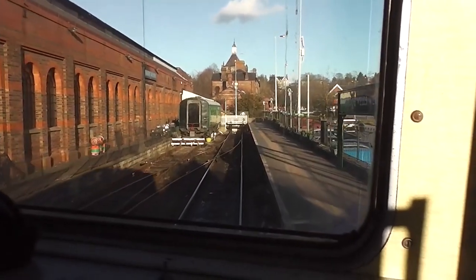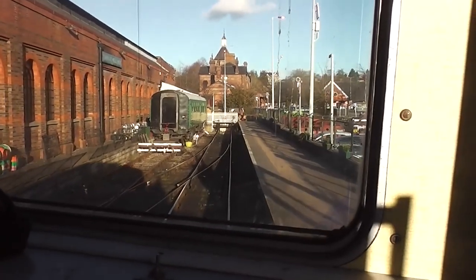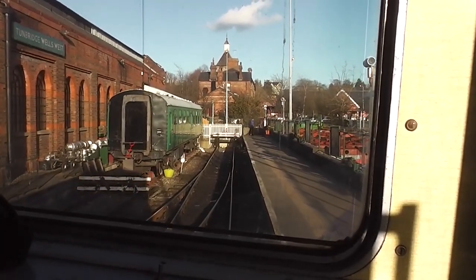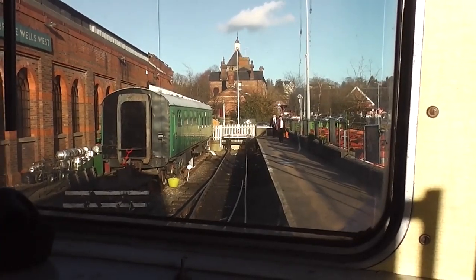Now time to say goodbye to the Spa Valley Railway as we head back to me and Simon on our journey back down to Cambridge. It was certainly a bit of a rush, as we had to rush around London between trains. And, well, I ended up eating a McDonald's on a tube train.